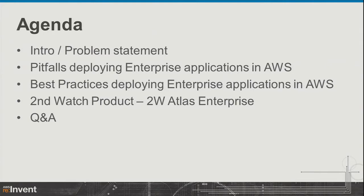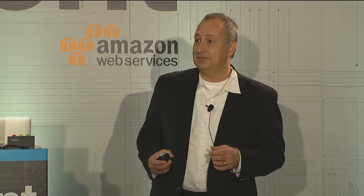I'll get into another slide about what SecondWatch is. Hopefully you've heard a lot about us at this conference, and I'll go into a little detail of our background. Then I'm going to go into a product demo. We launched a product this week that helps you visualize, manage and deploy CloudFormation templates in the enterprise, and helps you get control around auditing and monitoring up in the cloud.